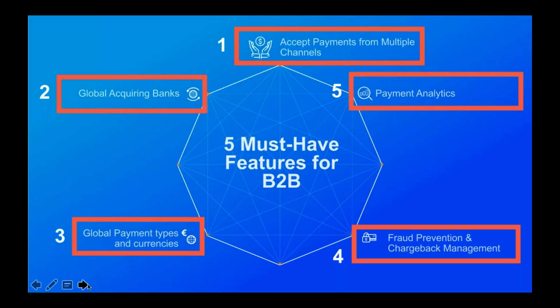Number 2, global acquiring banks. So even if you don't think you have an international customer base, there might be some cross-border transactions that you're not realizing. So one way to understand if that's happening is looking at your transaction data and seeing how many credit cards are issued from international banks.